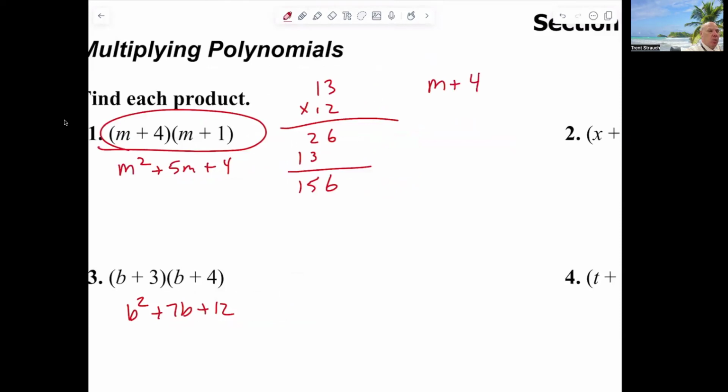M plus 4, M plus 1. Now, again, just pay attention. Just pay attention for now. In a minute, I'll let you write it, but I want you to absorb what I'm saying. There's plenty of problems. Just watch. What is 1 times 4? Positive 4. That's what we did here. Then you did 1 times m. What's that? M. Then you came over here and did 1 times 3. Notice you didn't put it here.